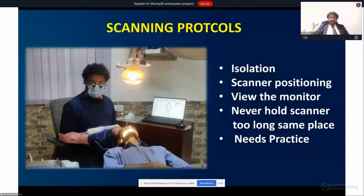So what is a scanning protocol? We have a scanner. We need to understand what the minimum protocol is, at least before buying. Scanners will capture, but as a dentist, you and I should understand what this technology can offer for us.